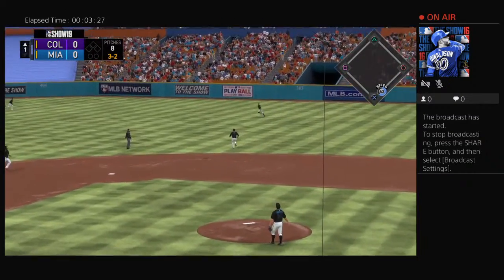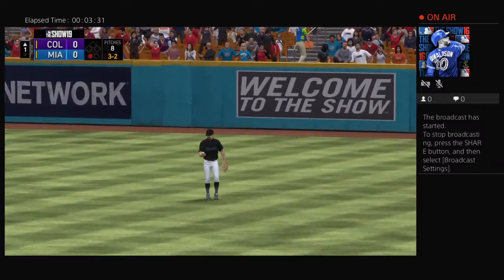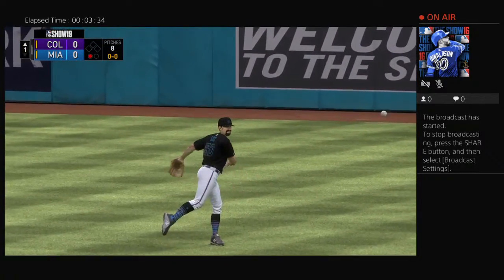And here's a ball in the air now, carrying a bit out toward right center. Lee moves to his right and puts this one away in the alley for out number 1.